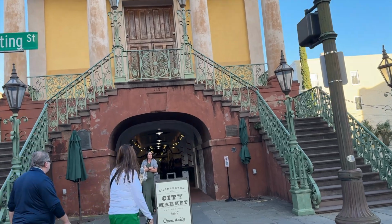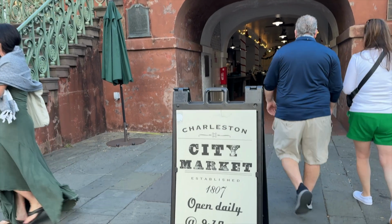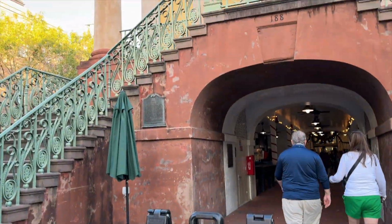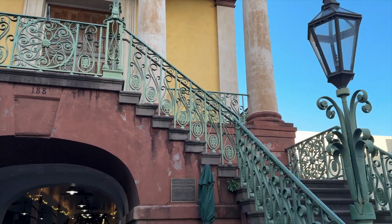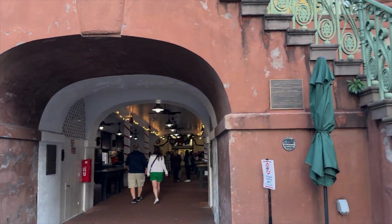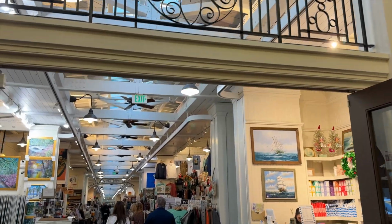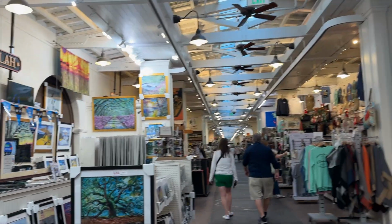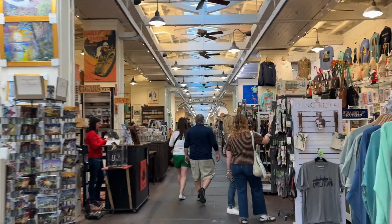At the corner of Market and Meeting Street, you'll come to the Charleston City Market, which draws hundreds of thousands of people each year and is free to enter and explore. Dating back to the late 18th century, the Charleston City Market is a National Historic Landmark spanning 4 city blocks. Home to more than 300 daily vendors, this is one of the nation's oldest and largest public markets.